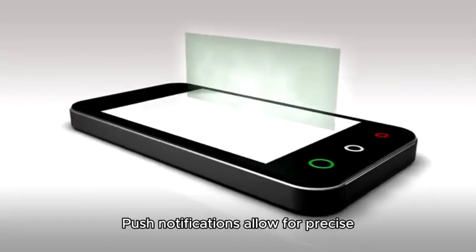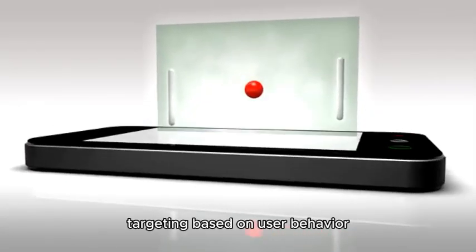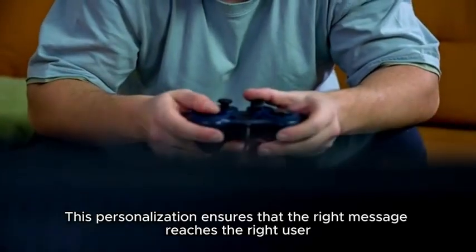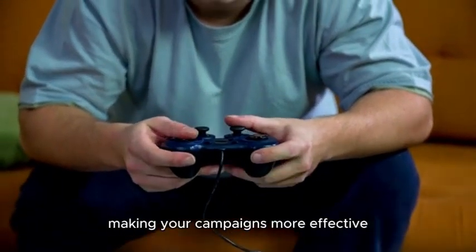Targeted messaging. Push notifications allow for precise targeting based on user behavior, preferences, and demographics. This personalization ensures that the right message reaches the right user, making your campaigns more effective.